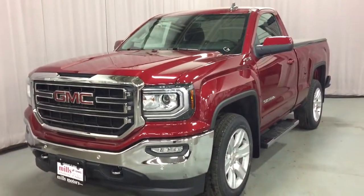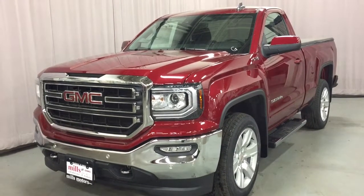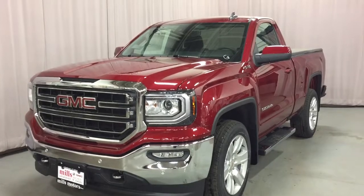that 2018 regular cab. You want to give this one a test drive? Come on down to Mills Motors at 240 Bond Street East in Oshawa, where we always do whatever it takes.